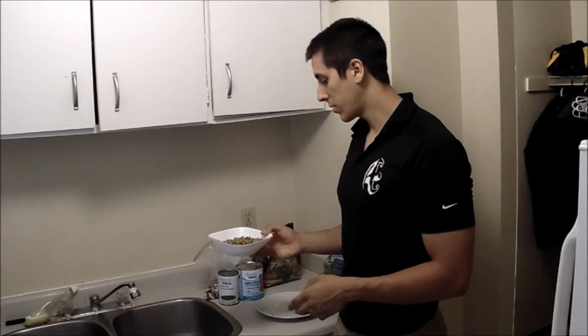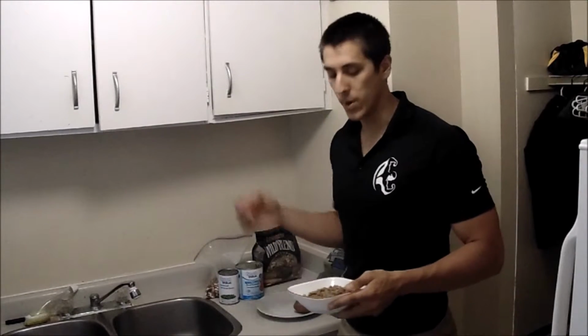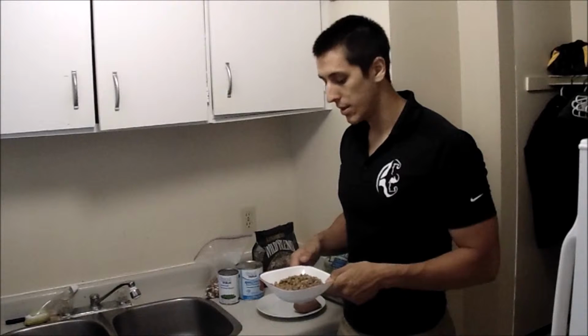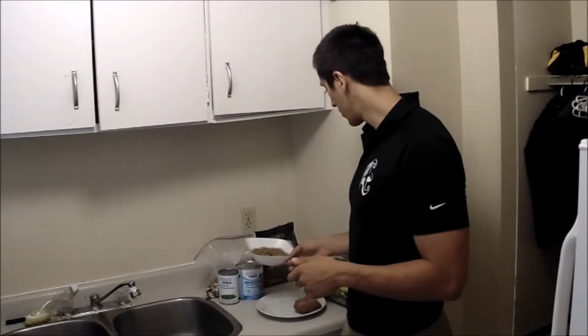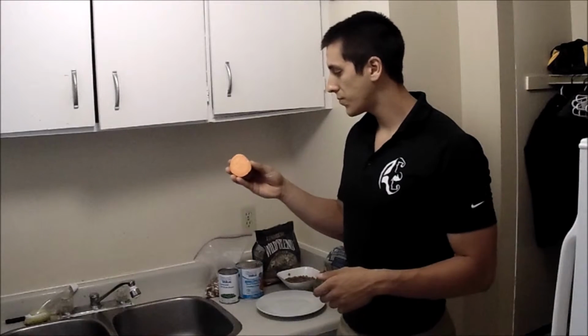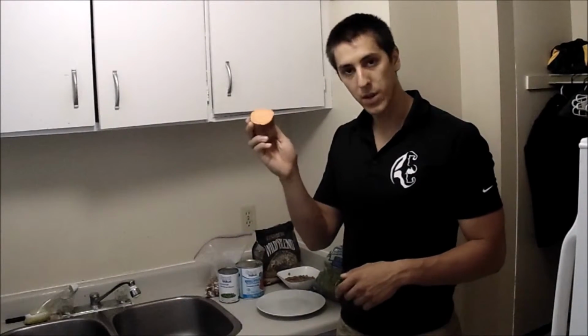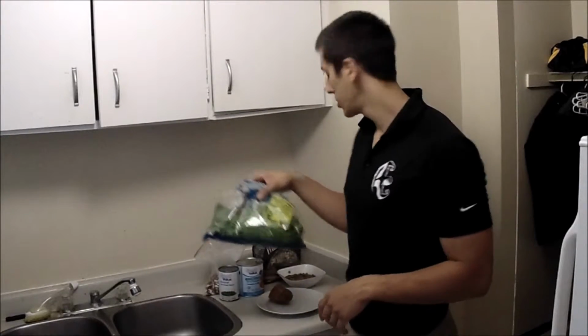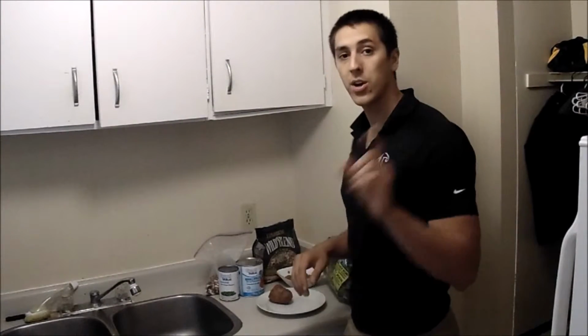Pigeon peas are probably one of those vegan superfoods that nobody knows about. Super high in fiber, super high in protein, super high in carbs. So really good food there. And then I'm gonna do about a half a pound of sweet potatoes, and then I'm gonna load the top with a bunch of spinach. So I'll get cooking and I'll catch back with you guys when I'm done.